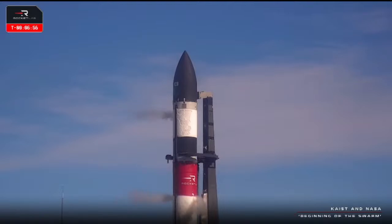In under 7 minutes' time, the Electron rocket you see on your screen is scheduled to lift off from Pad B at Launch Complex 1 with KAIST and NASA's payload. It's launching on a southern trajectory at a 97-degree inclination, first to a 520-kilometre orbit and then onto a 1,000-kilometre orbit. Right now, the team is loading the rocket's liquid oxygen propellant into both Electron's first stage and second stage, having already completed kerosene propellant loading earlier in the countdown.